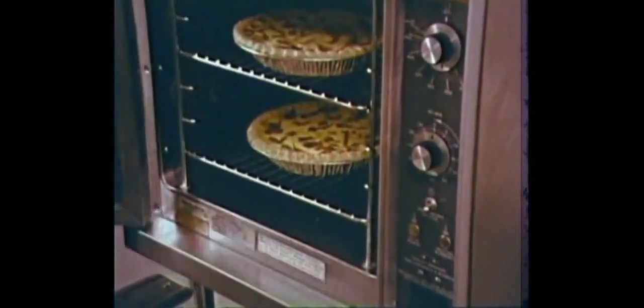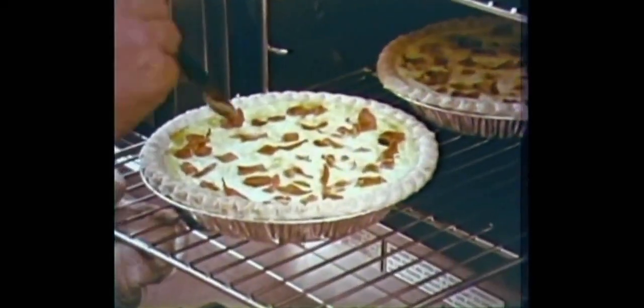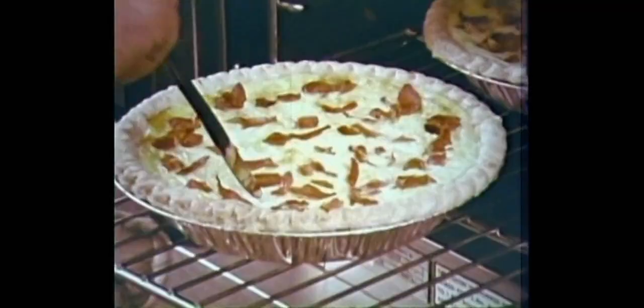Quiche can be baked in a convection or deck oven. The quiche is done when a knife inserted off-center comes out clean. A popular way to serve quiche is with a small green salad and a bit of fruit. Try it as a change of pace for either your luncheon or dinner menu.